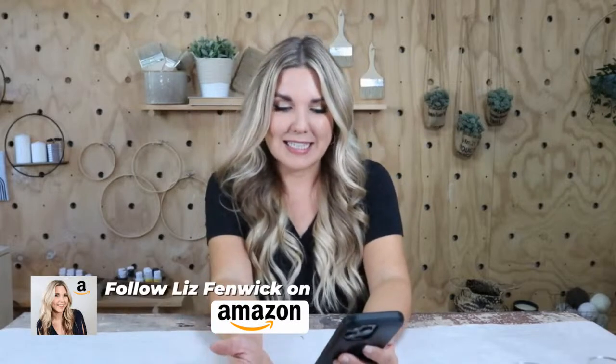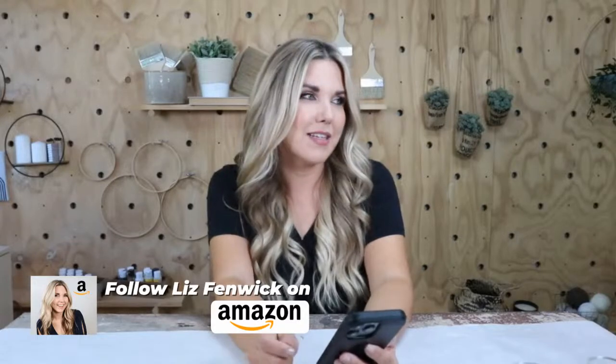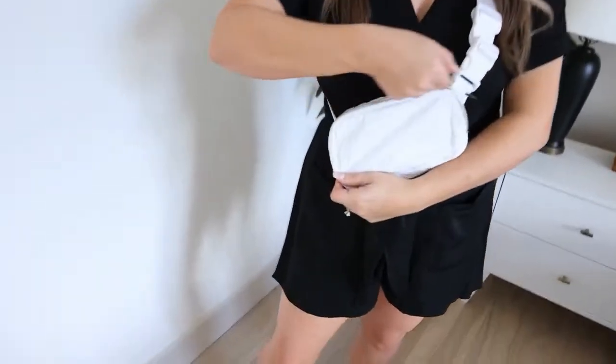All right, another item that never goes on daily deal is our belt bag. I have not seen it at this price point. I love this deal on it. I'm definitely going to have to pick up another one at this $15 price point.